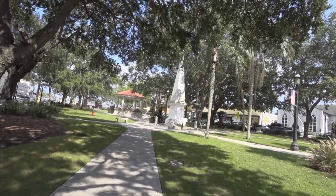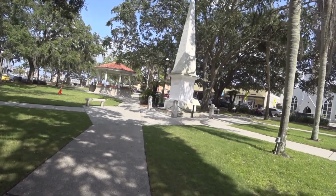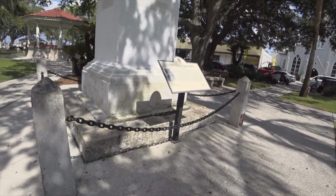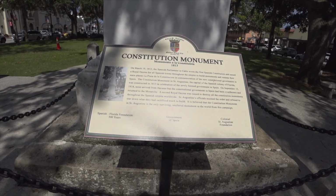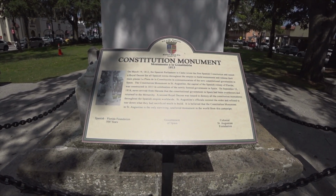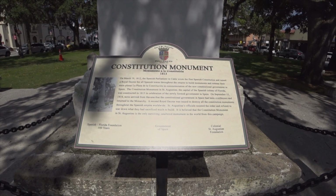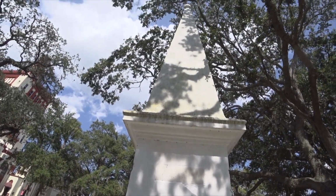The trolley car rider told us about this obelisk. Stop and remind myself. The Constitution Monument, Monumento de la Constitución, 1813. On March 19th, 1812, the Spanish Parliament in Cadiz wrote the first Spanish constitution and issued a royal decree for all Spanish towns throughout the empire to build monuments and rename their main plaza Plaza de la Constitución, in commemoration of the new constitutional government in Spain. Amazing. And so it was written and so it was done.